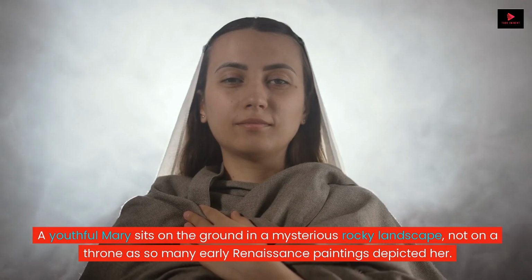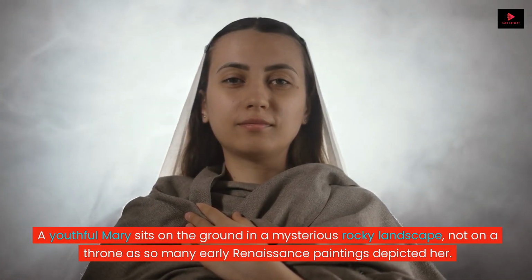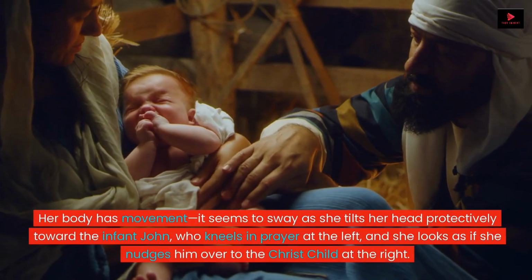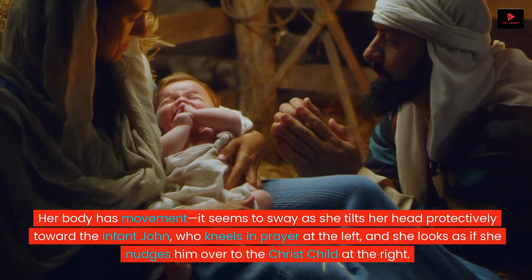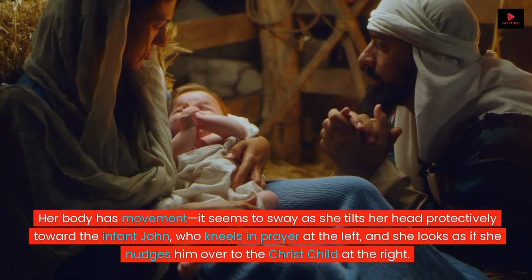A youthful Mary sits on the ground in a mysterious rocky landscape, not on a throne as so many early Renaissance paintings depicted her. Her body has movement, it seems to sway as she tilts her head protectively toward the infant John, who kneels in prayer at the left, and she looks as if she nudges him over to the Christ child at the right.